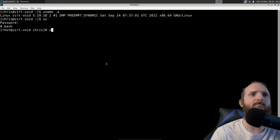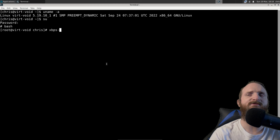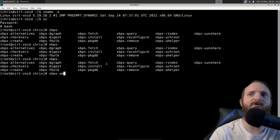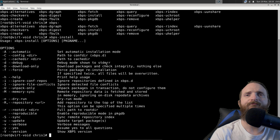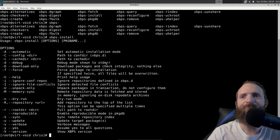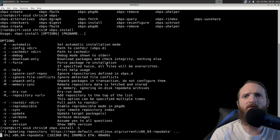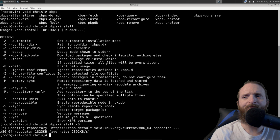Okay, and remember I said the package manager was called XBPS, and if we do a tab, okay, so it has xbps-install. Let's see what that does. So we have to give it some flags here. So we have automatic, download, check integrity. We can do a dry run, I guess, if you just want to see what it was going to install. I see something called sync. So let's try to sync the repository, maybe? Okay. Now let's do a U for update, maybe.